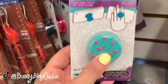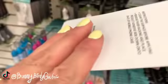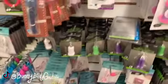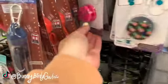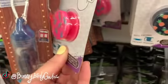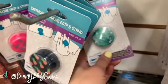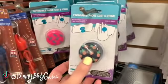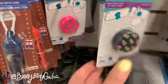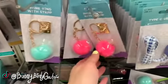Oh my gosh, you guys, they have the little pop socket dupes. This is my first time seeing these. We have the flamingo one. We have pineapples. We have palm trees. What else? The leaves. I'm really loyal to pop sockets, so I'm curious to try one of these out, but chances are I probably won't like it. But I'm kind of curious and I do want to try it out.